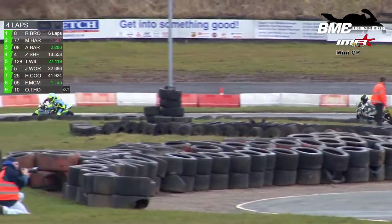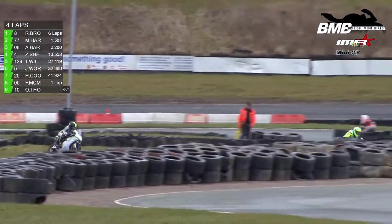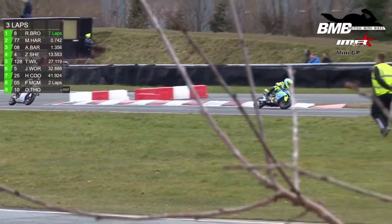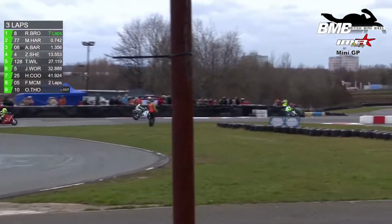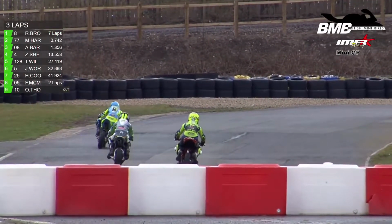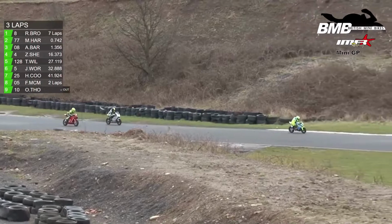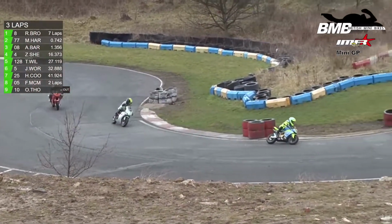Measurement, yes. Brown responding though, pulling out the lead now. I think he's been made aware of the pressure that's coming from Max Hardy. Good last couple of corners there. The gap is, well, it's 0.7, but look at Ash Barnes as well. Ash Barnes has just set a 1:28.246. We've got a 3-way battle for the lead here in Mini GP going into the latter stages of the race. Yes, 0.7 of a second is quite flattering, to be honest. It was down to a lot less than that just moments ago.